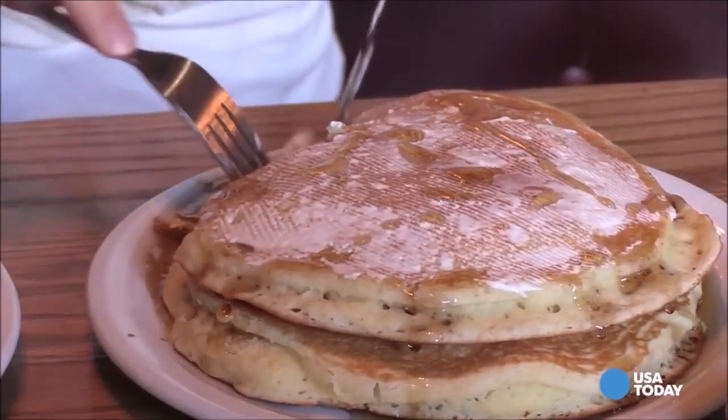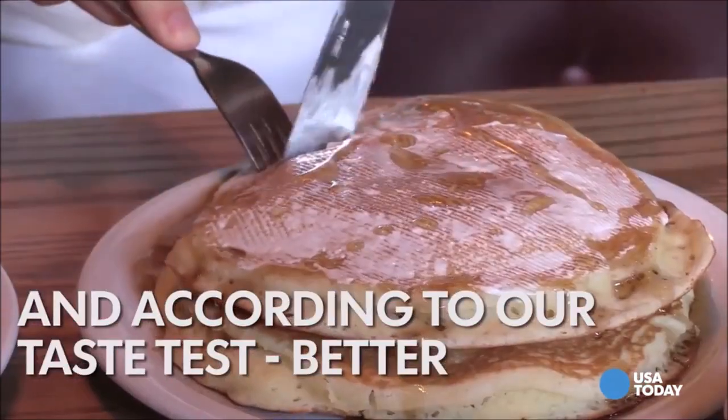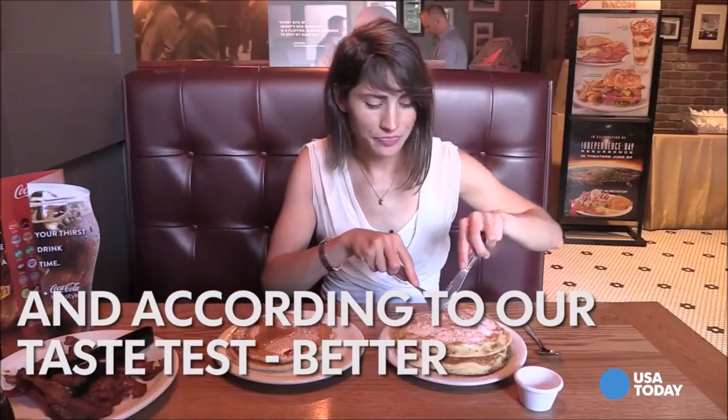Now for the new one. Definitely a much bigger taste on this one. You can actually taste that they're a little sweeter. Maybe you can taste the vanilla a little bit. It's definitely better.